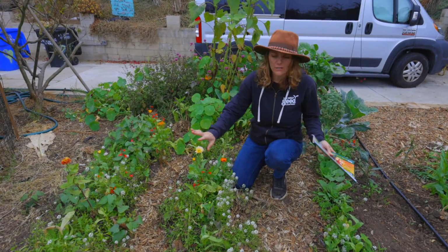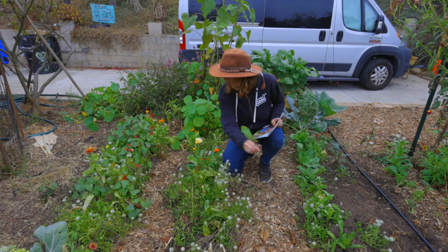Now, don't judge me, it's a very weedy garden. I have a toddler, these things happen.